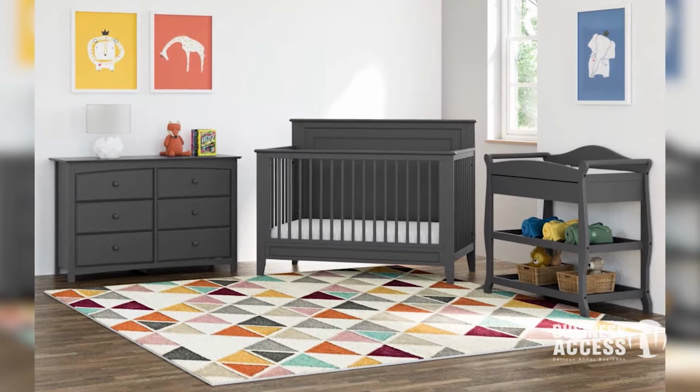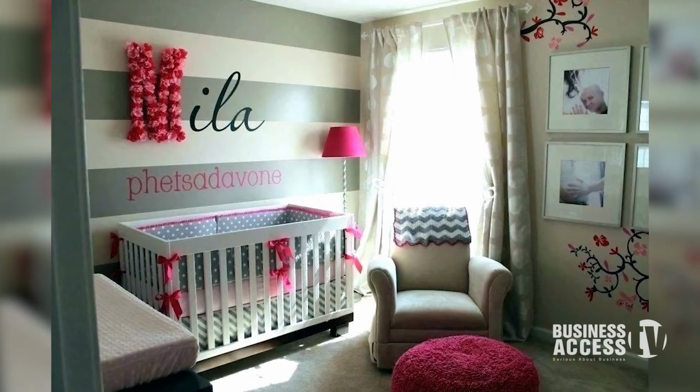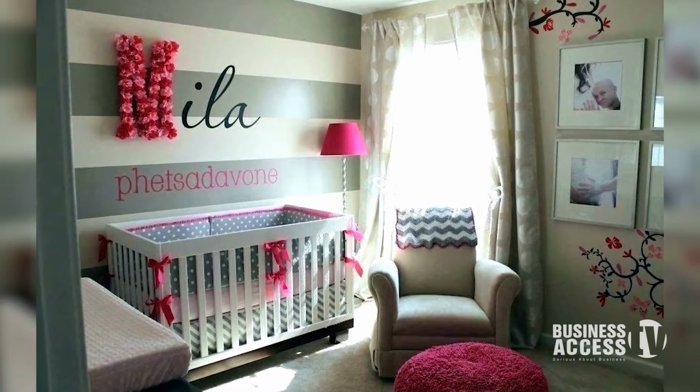So one of the things that we find that people are doing is experimenting a lot more with the color scheme options for the nursery. Typically we used to think and find only blue for boys, pink for girls, but now there are a lot of different color scheme options that we see our clients utilizing and asking for in their homes.